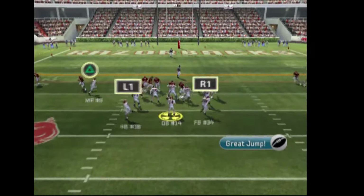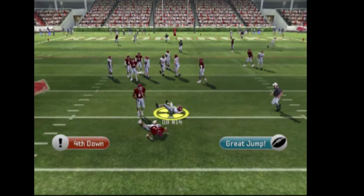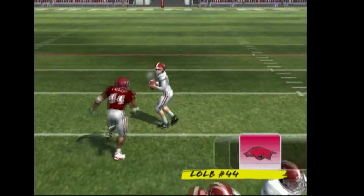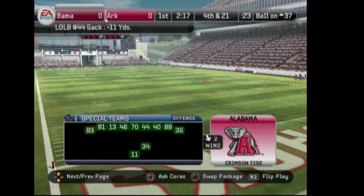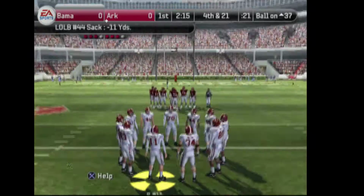Alabama lines up in a shotgun set. Drops back to pass. Here comes the pressure. The pressure got to him that time. Now they brought the heat here, and the linebacker was able to spring free for a big play. I'd mix it up a little here. You don't want to be too predictable out there.